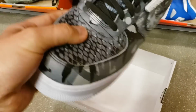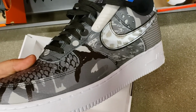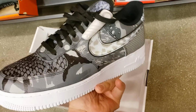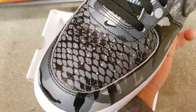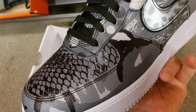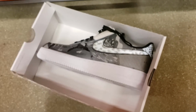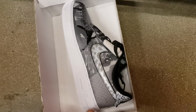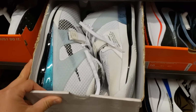It is just regular buck with it just being painted, because the texture, you can't really tell what kind of material it is from afar. But yeah, it is just regular buck leather. And yeah, this part is 3M right here, and that part's 3M. Yeah, pretty dope. Going for $130. Get that 20% off.